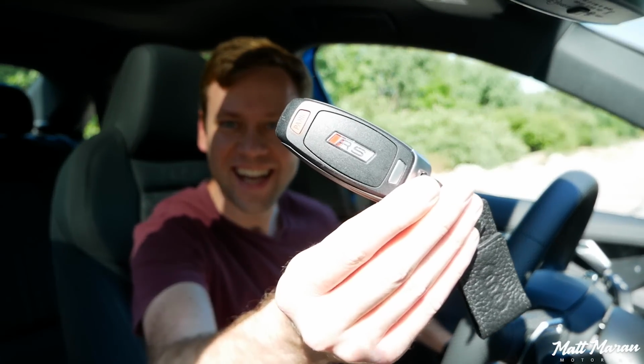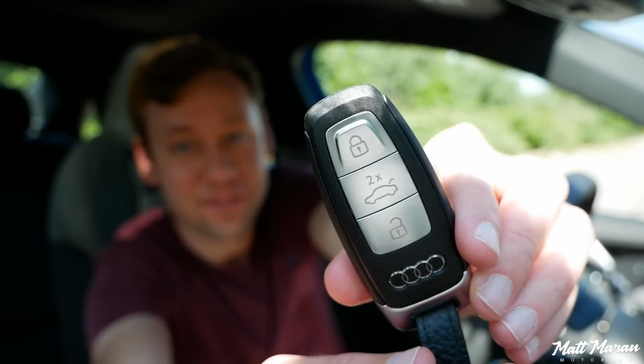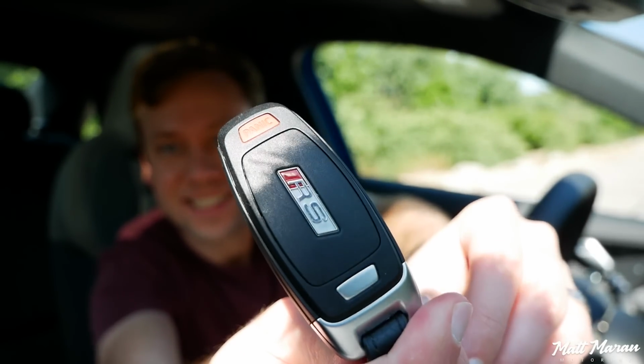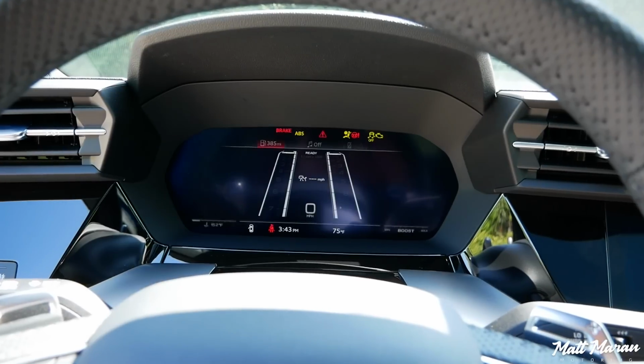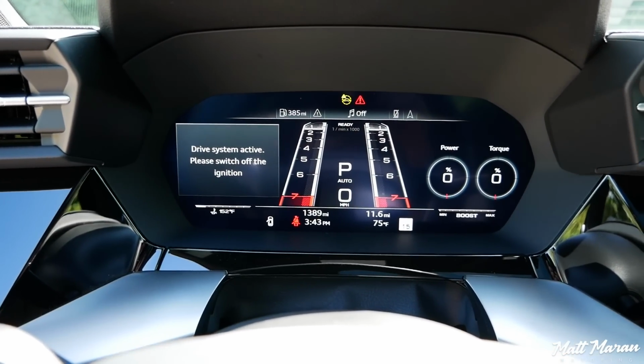The RS3 has the unique RS key, otherwise a standard Audi key, but that means it's a very nice small little key, with some nice metal buttons on it. I love this thing. It's tiny, it's so nice, fits in your pocket great. And of course, it is keyless access, keyless entry, push button start here in the RS3. So you just leave the key in your pocket, put your foot on the brake, hit the engine start button, and it roars to life. It's pretty subtle, even with this active sound system you have here in the vehicle and the exhaust. It doesn't roar to life as much as I would like, but it still does sound pretty nice on startup.